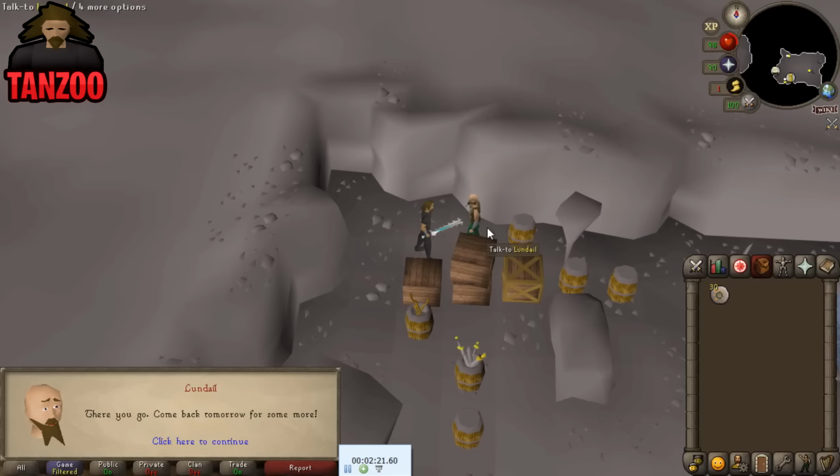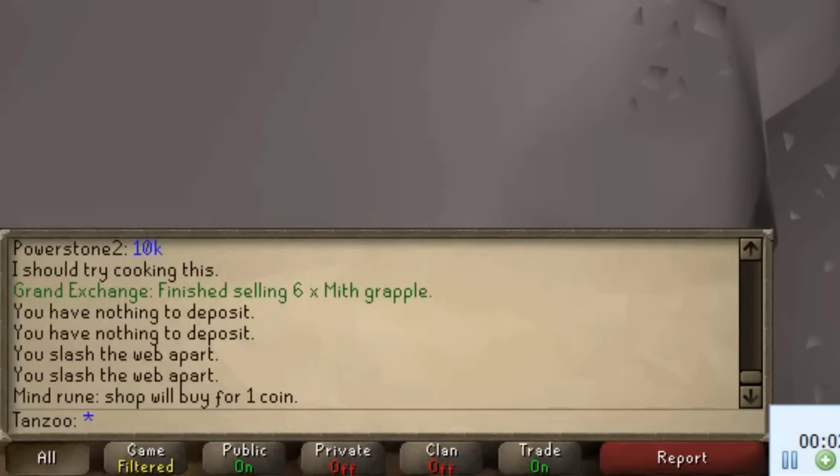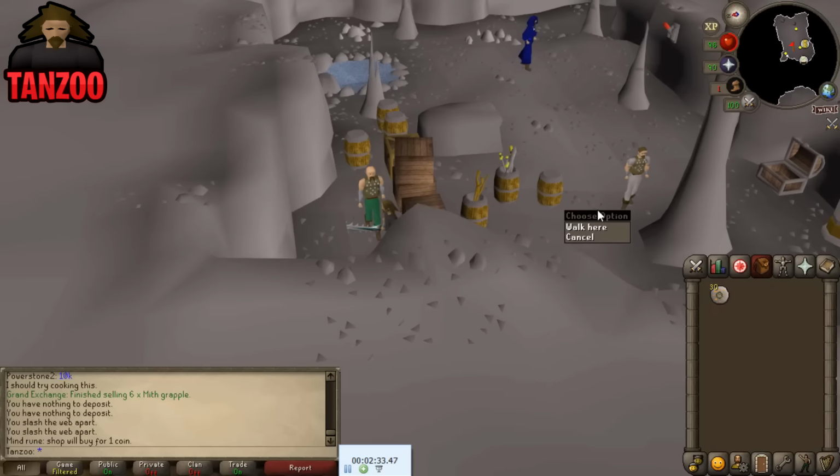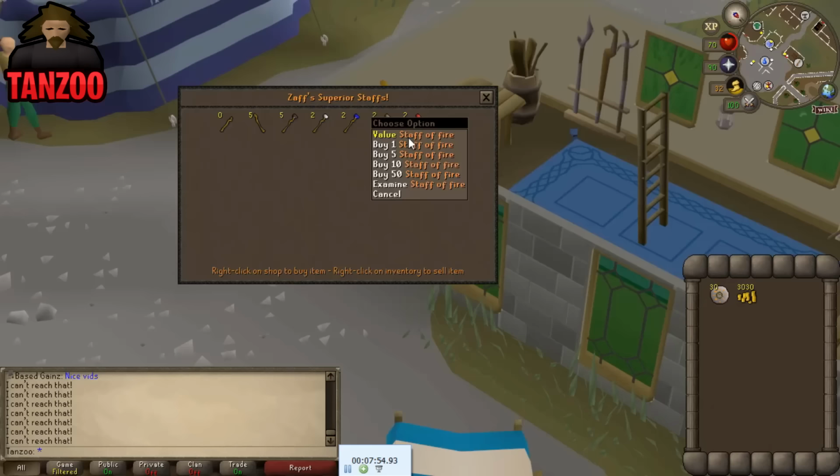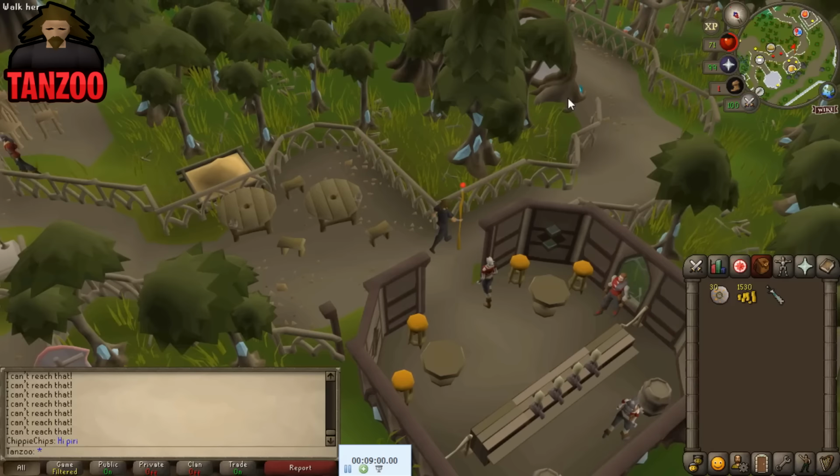I can't be arsed. How much did you buy these for? You're buying for... Oh my god. Right, we've just got ourselves 99 thieving. Boom, 3k. We're going to buy ourselves a nice little fire staff. Staff. Lovely. Oh my god.